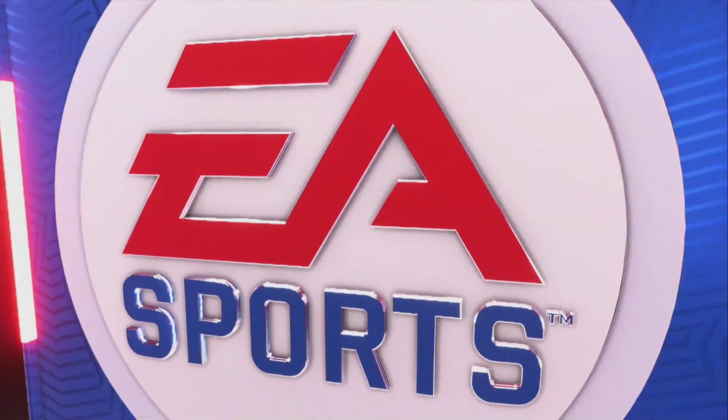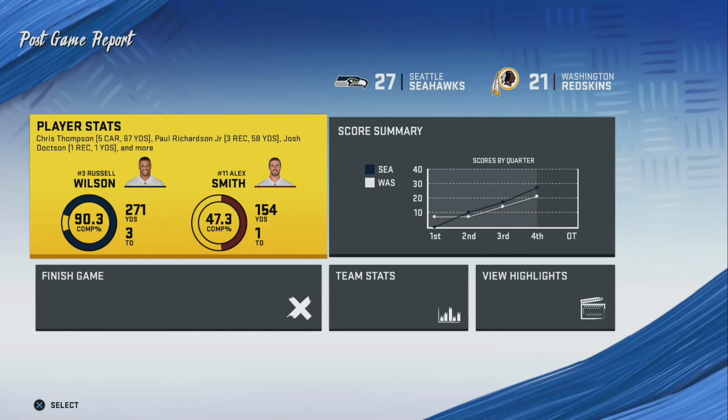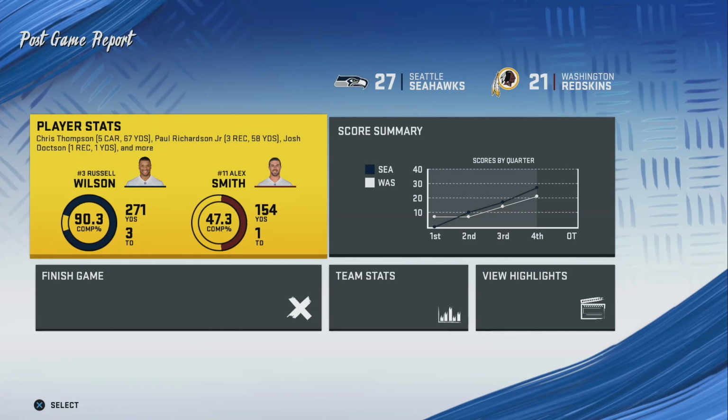The game would have been 28-27 instead of 27-21 if he had just connected with the open wide receiver when I did an all streak outright route. My wide receiver had the cornerback beat by 3 yards. Alex Smith overthrows the wide receiver.